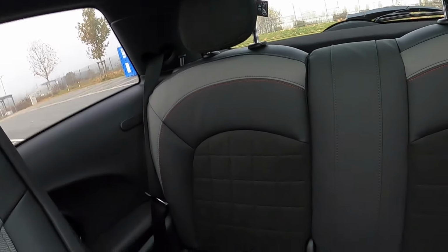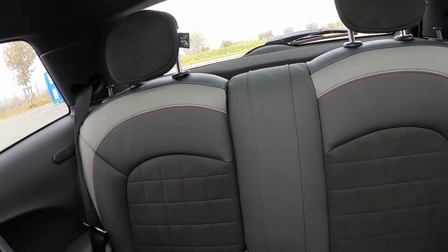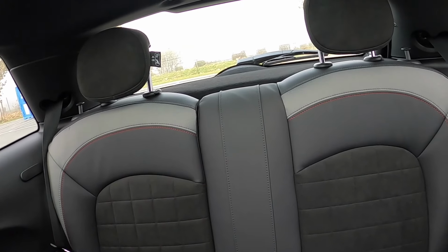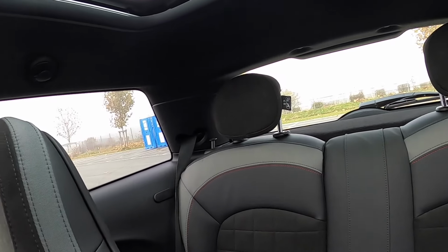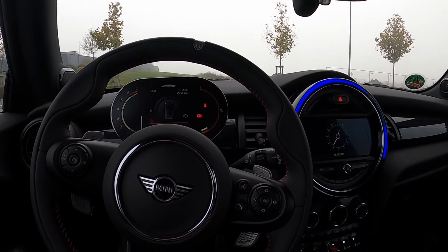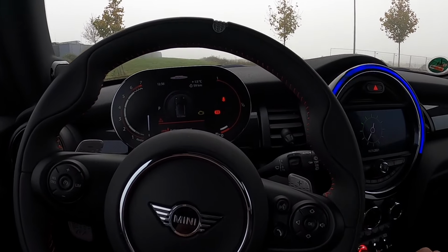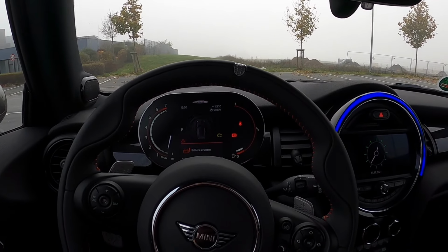Now, as you could imagine, you don't have that much space in the back, but it's still nice to have rear seats. If you have an emergency, still 2 people can cram back in there. Very nice. All right, let's go on a drive and let me tell you about the experience, the handling of the car, and how the car sounds.